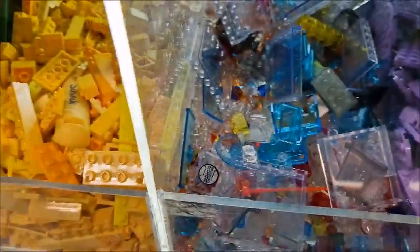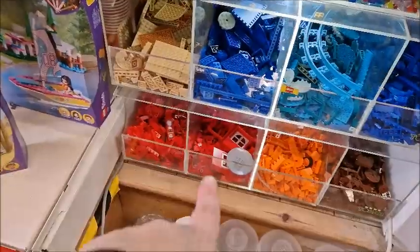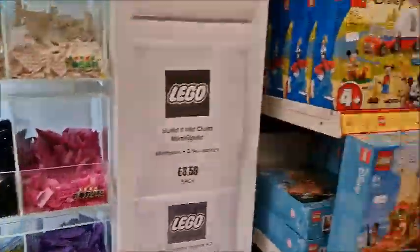This is really cool in here. All the different kind of see-through colours. This is lovely. Yellow, green, greys, different shades of grey, reds obviously. Oh, is that a little window down there? So yeah, really, really cool idea. I love this. So just delve in and get all the different pieces you want.